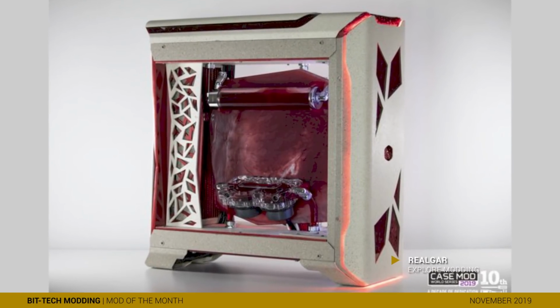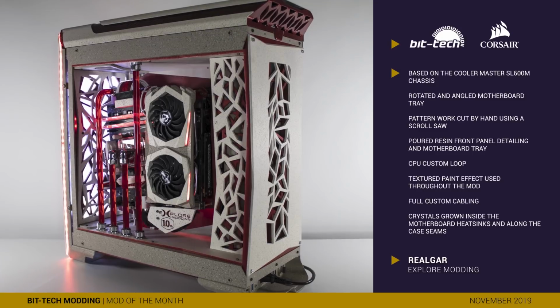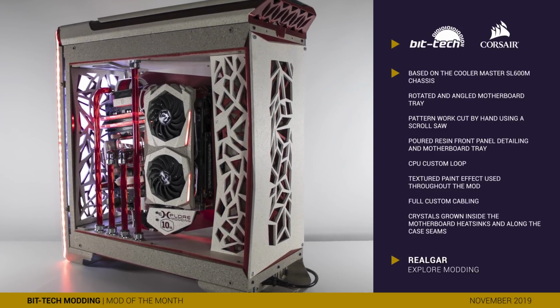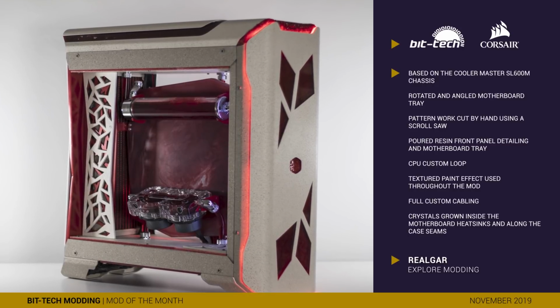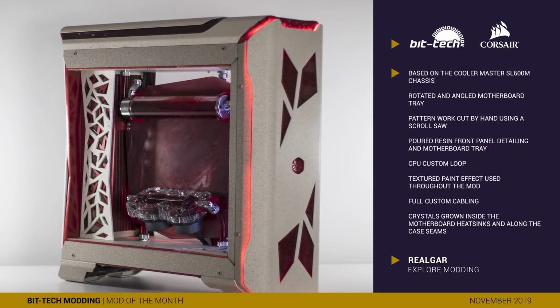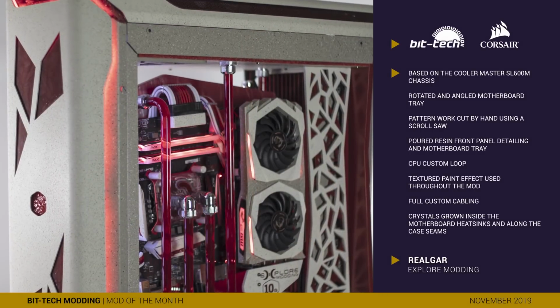Now, Project Realgar began life as an exercise in seeing what Alessandro could achieve without using automated processes. However, rather than opting for the easy route, he completely reworked his SL600M chassis, replacing many of the internal panels with scroll saw cut patterns. The motherboard tray is constructed from poured resin, which is further continued into the front.